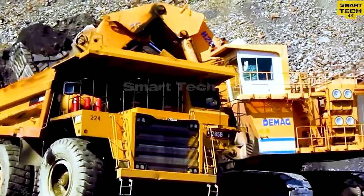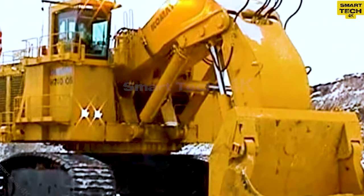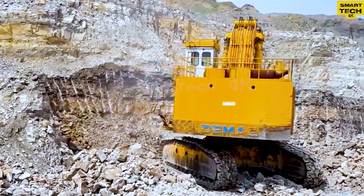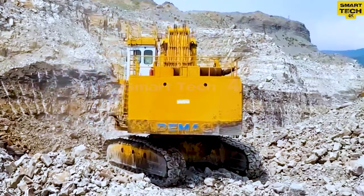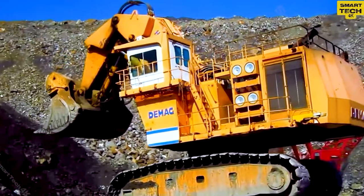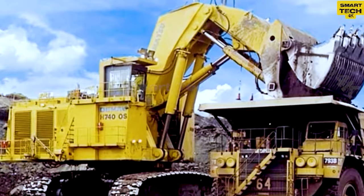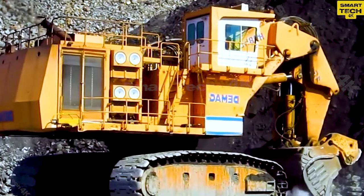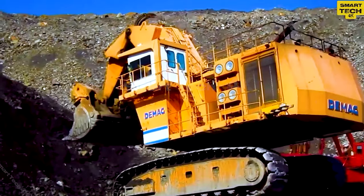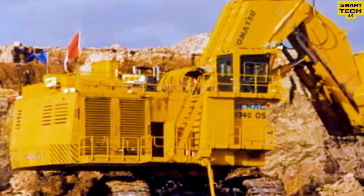It houses two 16-cylinder Caterpillar 3516B diesel engines, generating a substantial capacity of 3,280 kilowatts, 4,400 horsepower. The H740OOS can achieve a speed of 2.1 kilometers per hour, with a bucket boasting a capacity of 40 cubic meters. It can efficiently scoop and transport large quantities of materials, expediting construction progress.